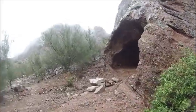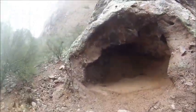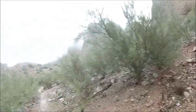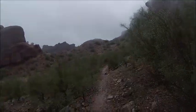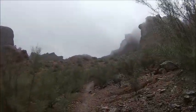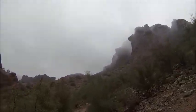Aside from the waterfalls, these caves are so cool. Just makes me wonder if they're naturally formed or dug out or what. Pretty amazing, but it's hard to believe right in the middle of the city there's a park like this. It's so beautiful and pristine.